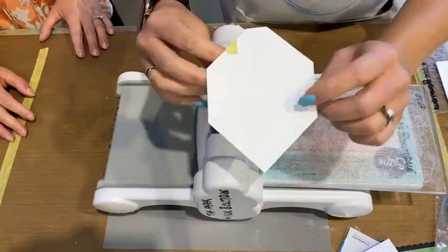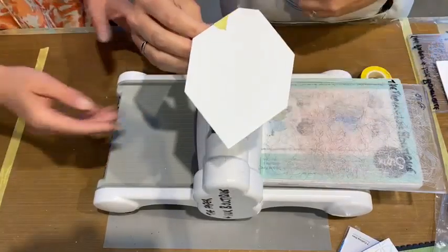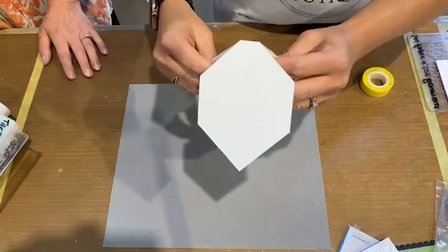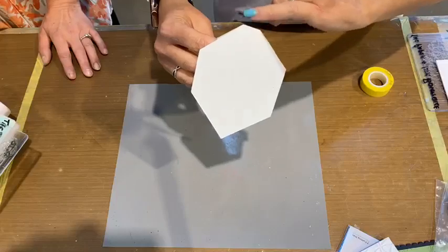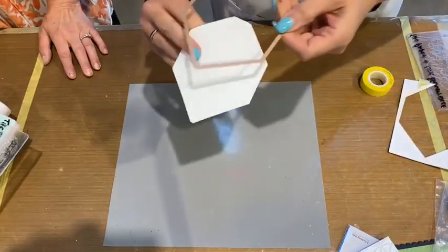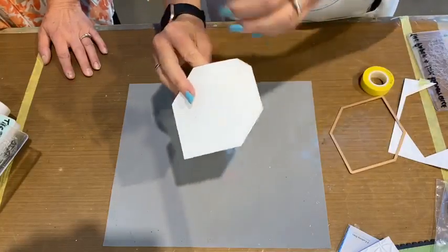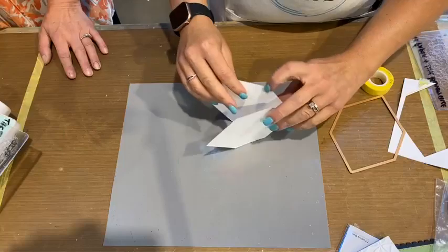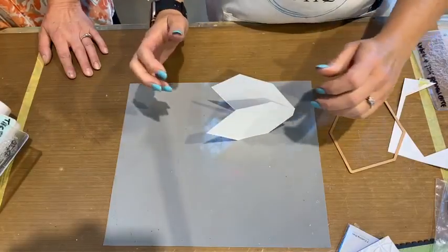So there, I've created my card base. Let's move this out of the way so you can get a little bit closer to the camera. The top is still attached together because I had moved my die away from the edge, and then you could even create a bigger fold depending on where you place your die as well. And this would be fun on its side like that.